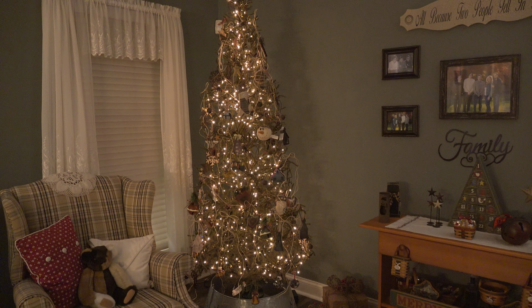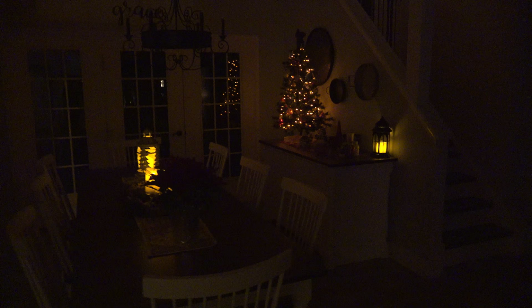So that was with all the lights on, not only the Christmas lights, but all the lights in the house. Even though it was recorded at night, the house gets pretty bright because we do have a lot of lights. A lot of lighting. So this is what it looks like if only Christmas lights are on.